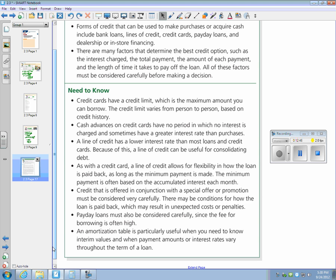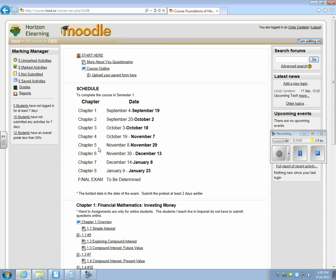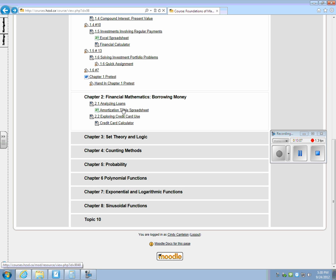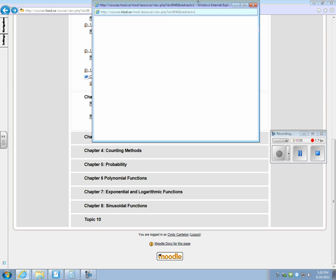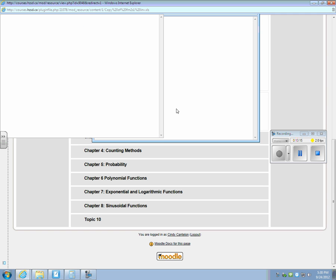An amortization table is particularly useful when you need to know interim values and when payment amounts or interest rates vary throughout the term of the loan. And an example of an amortization table, of course, is in your course. If you go back, you have an example right down here. Okay, so you can click on that and then go in and change the values. Okay, so getting to use Excel, you might have to change the interest amount, the compounding period, all of those sorts of things. So being familiar with that is important.